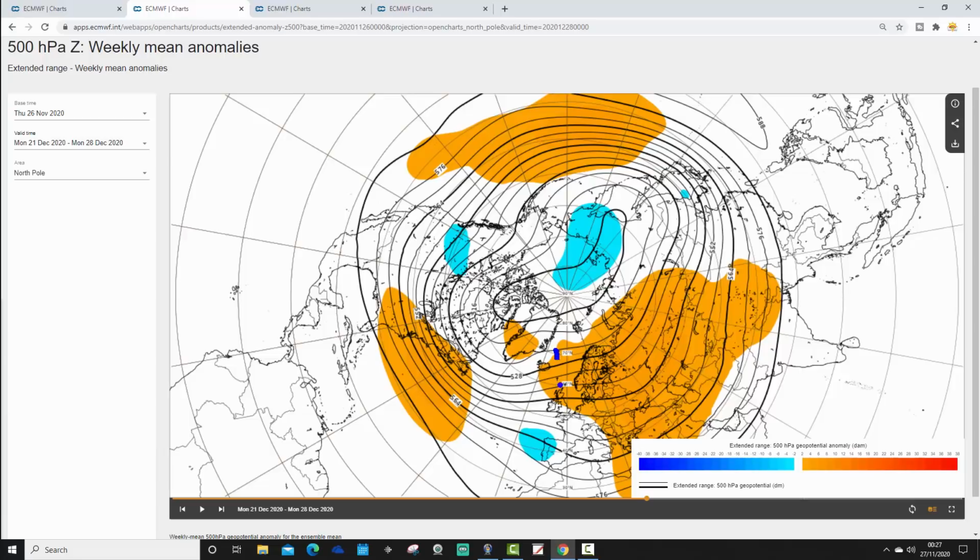This is possibly hinting at a Scandinavian high. So, of course, you've got all of this ridging across Eurasia, but to me, it looks a little bit strange, a little bit bizarre, but it does look as though this could be hinting at an extension from the high pressure, like the Siberian high, I suppose, extending into Scandinavia, possibly. Still some above average heights left for Greenland as well.